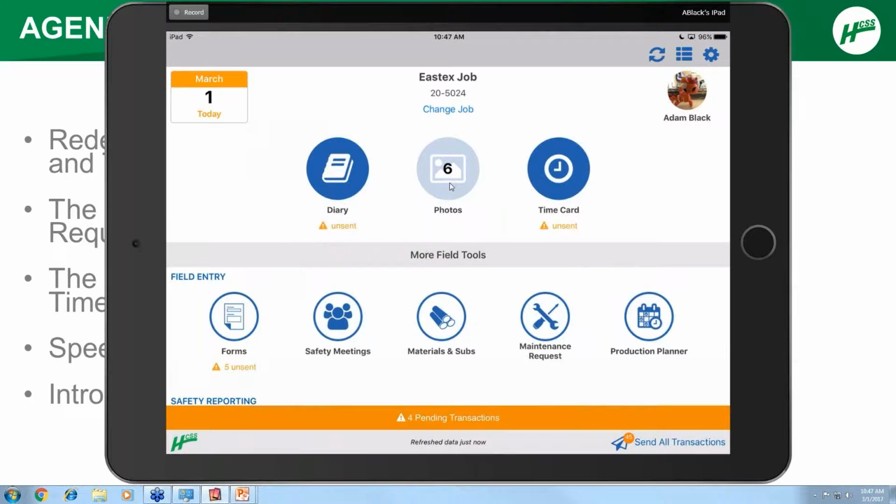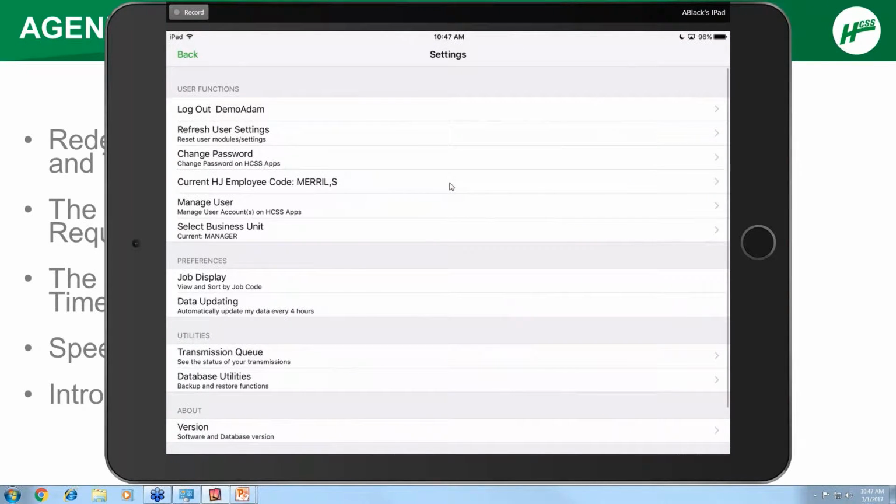Now, we previously had a setting, and the setting is still there. So I'm going to go and show it right now. Preferences, data updating. By default, that is set to automatically update my data every 4 hours. What many companies did is they had their foreman set this to never perform automatic updates. What that did was it bugged the foreman every 24 hours if they hadn't updated, but then the foreman could ignore it if he needed to go about and get his work done.